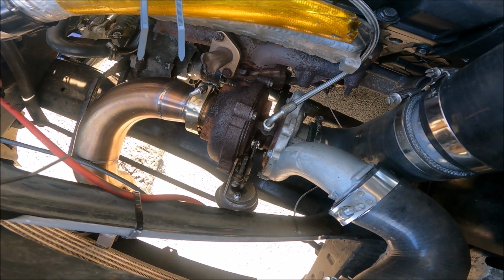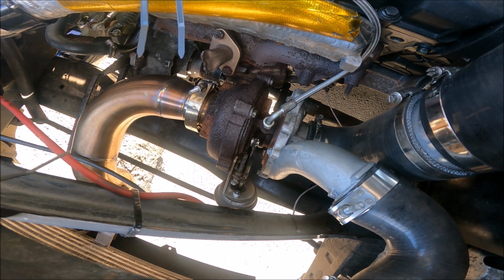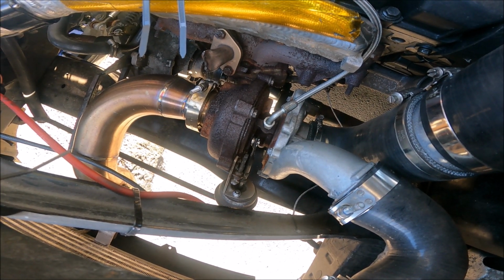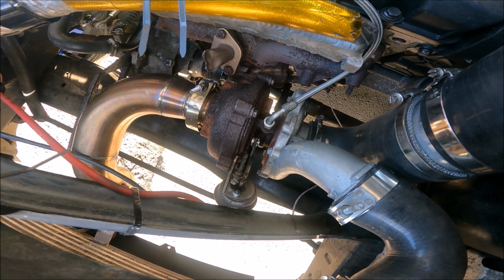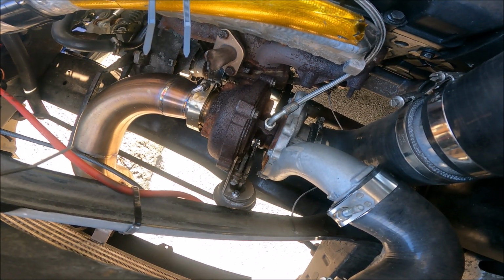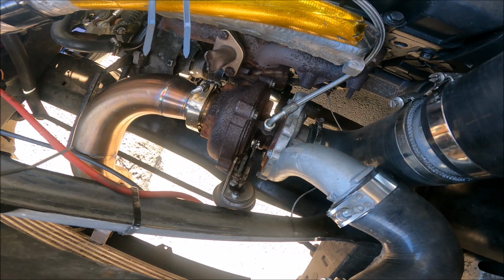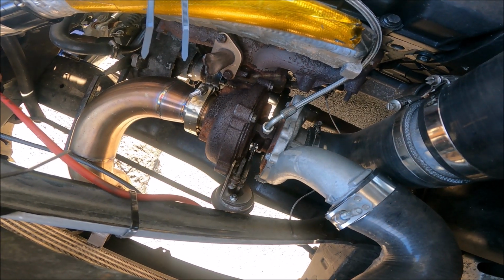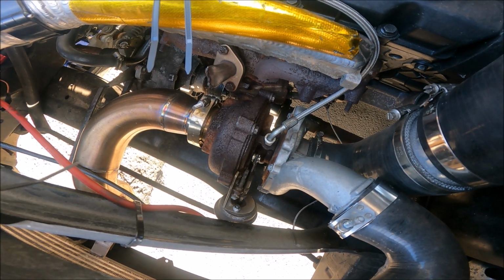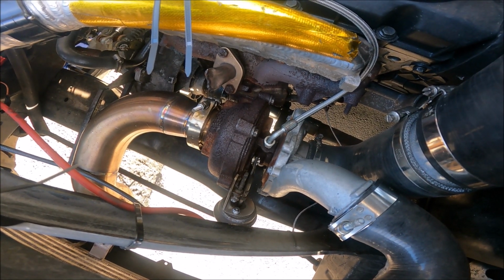for any given amount of spool, or any given amount of boost, you would need the vanes closed more for that spool. Whereas if you had extra fuel, it would need a bit less, because of extra heat from the fuel. That's the thing, diesels run backwards to petrols.